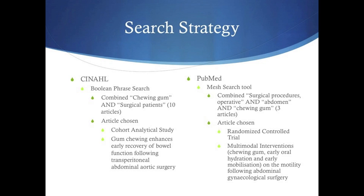Search strategy. I began with CINAHL and found that the Boolean phrase, manner of looking key terms up, was useful and easy to do. My end search phrase was chewing gum and surgical patients. This gave me 10 articles, one of which was a cohort analytical study. For PubMed, I used the MeSH search tool and combined surgical procedures, operative, and abdomen, and chewing gum. This provided 3 articles, one of which was a randomized controlled trial.